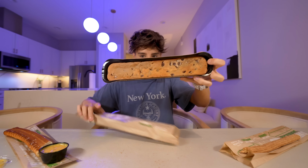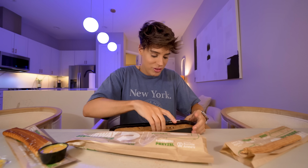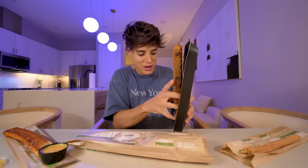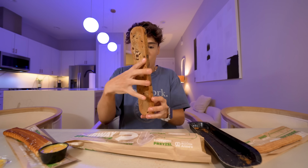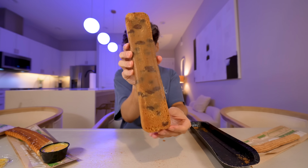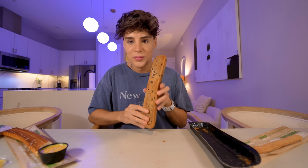Oh my god, it's a foot-long cookie. Are you kidding me? Can I peel this off? I'm gonna ruin this. I want to get it out. Please don't break. Oh my god. It's so doughy in the bottom. Do you see? It feels underbaked. Almost looks like a panettone. Wow.